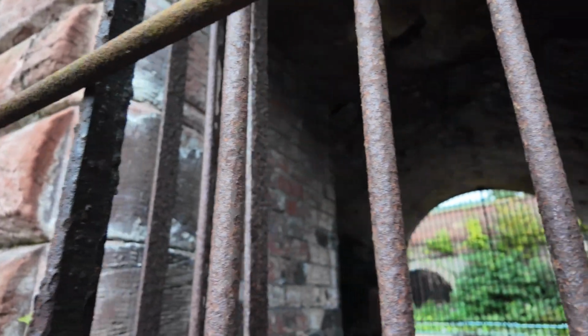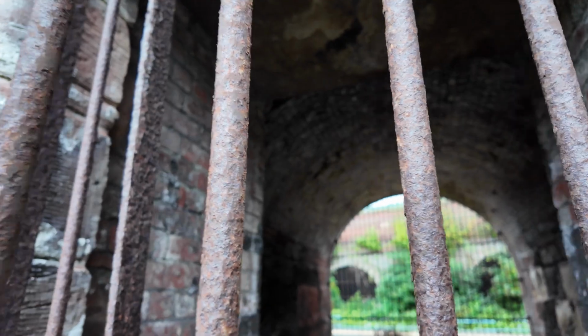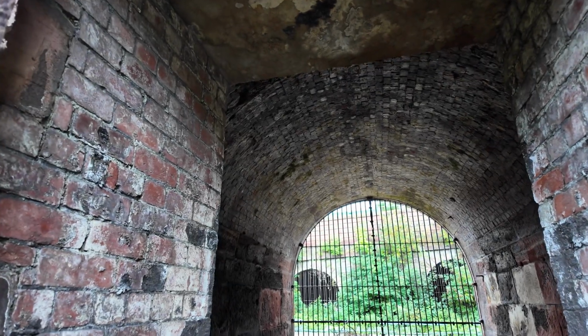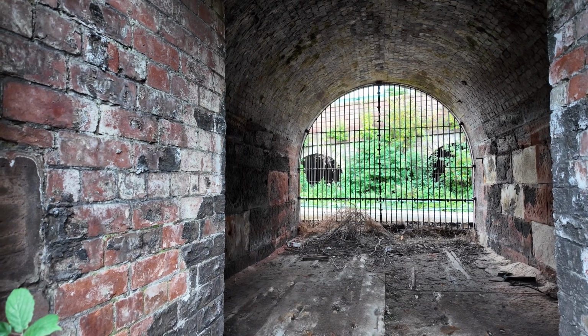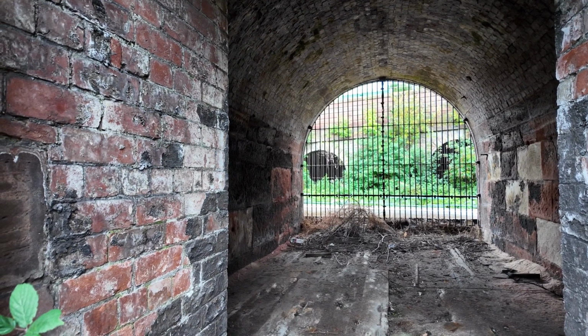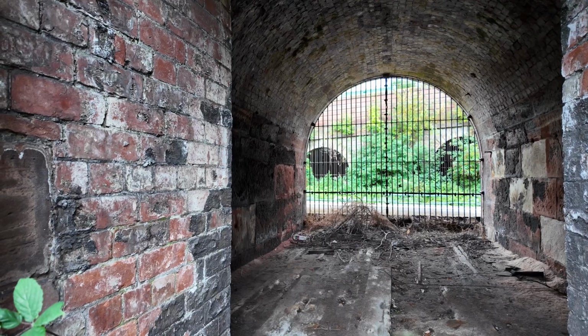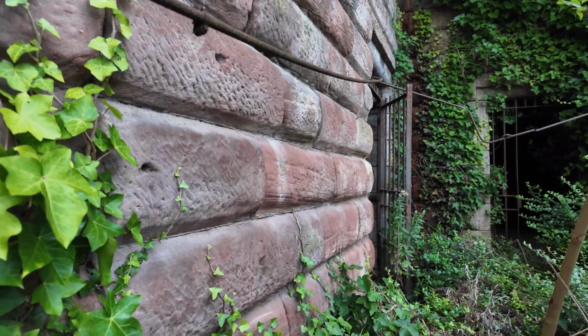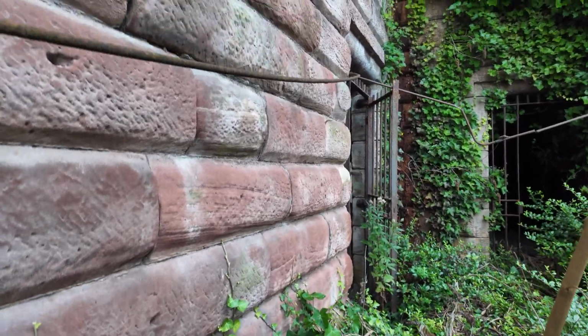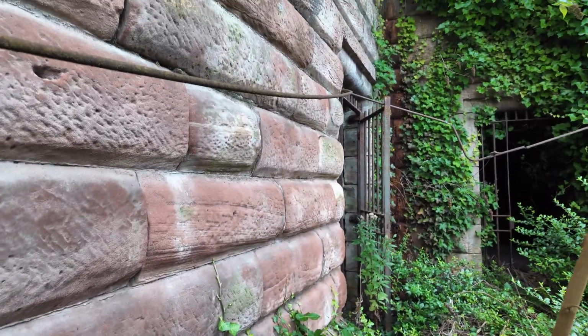Oh, I can't get in, but phew, that was an effort. I was looking straight through to the western end of one of the other platforms. Gosh. This wasn't such a good idea, Alan.